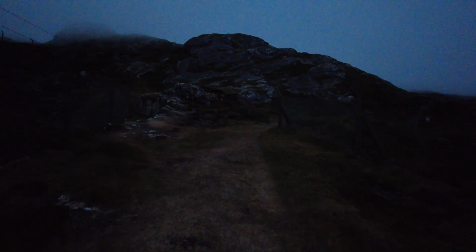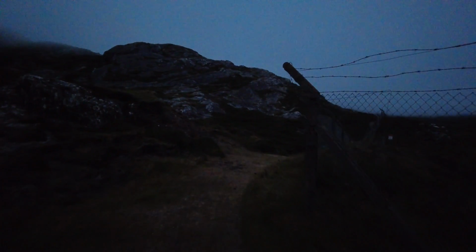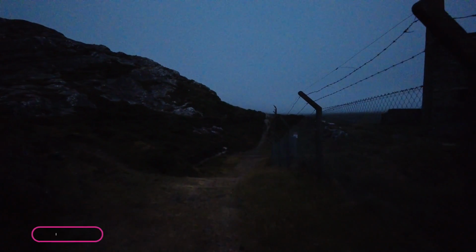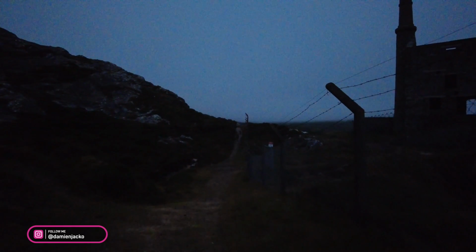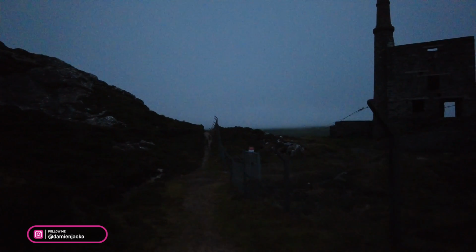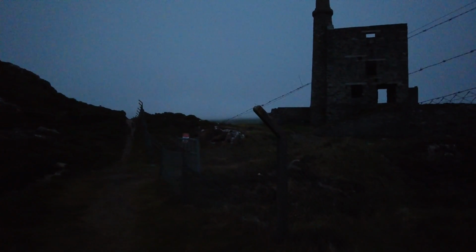So the plan is to get up on that hill just in front of me and look back out towards the sea and place the engine house itself in the foreground. Now already, because I'm up higher, I can feel the dampness and the mist in the air, so I don't know, it's about 20 minutes to sunrise, but just getting a bad feeling. I don't feel there's going to be a breakthrough of colour. Just think it's going to be clouded out. But sure, look, we'll give it a go.